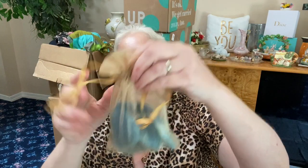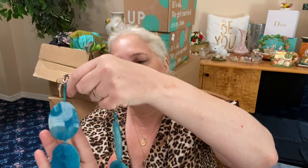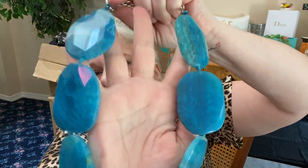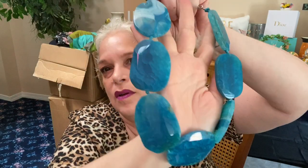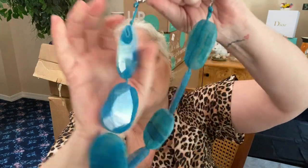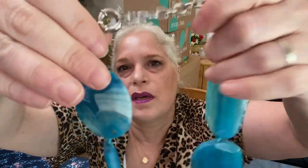So we're up to seven pieces, right? Seven. Let's see. And eight. This looks like one piece, and it, ooh, got some agate. What do you call it? Like agate stone? This is stunning. And this is real. They're really cold. One, two, three, four, five, six, seven stones. And look how stunning they are.